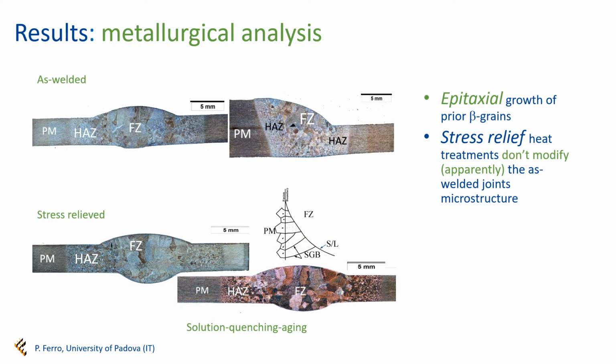Macrographs of as-welded and heat-treated joints are shown in this slide. In all joints, the typical epitaxial grain growth was observed. Further, a prior beta grain size increase is noted, starting from the parent metals and approaching the welding center line. In a first overview of the micrographs, nothing seems to change in the microstructure of as-welded and stress-relieved heat-treated samples.